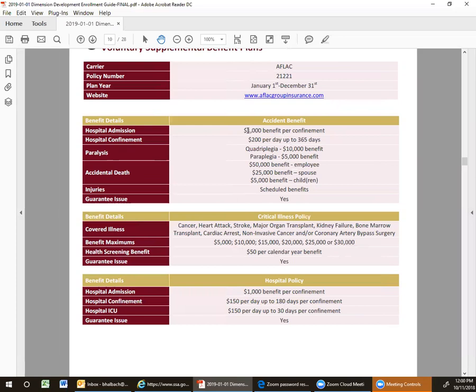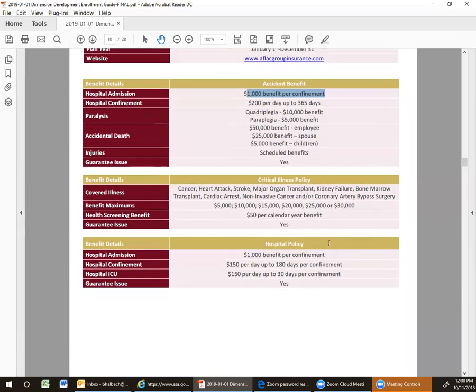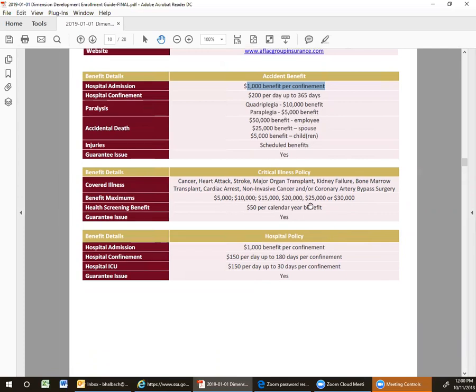If you have a hospital stay, then they're going to give you $1,000. And then depending on what happens, there are different benefit amounts. I actually have an accident policy like this for myself. My kids are in sports, and if one of them, God forbid, breaks their arm or leg, then AFLAC will send me a check depending on the severity of the injury.